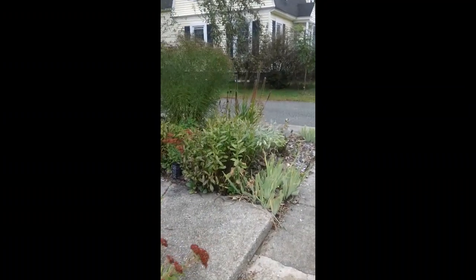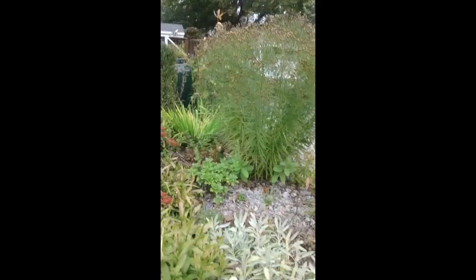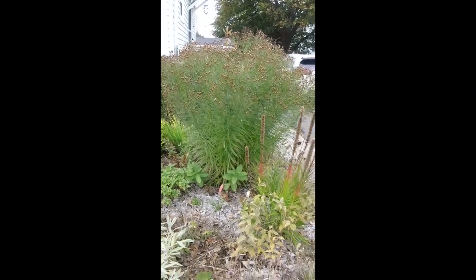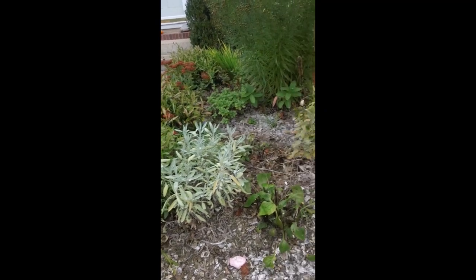So the way we kind of planted this was to intentionally have a pollinator garden in this strip all the way back. We were going to plant shorter and then taller in the back. And it worked pretty well. We did move a couple things to be shorter.